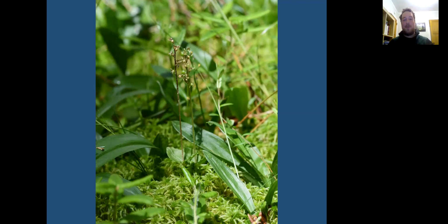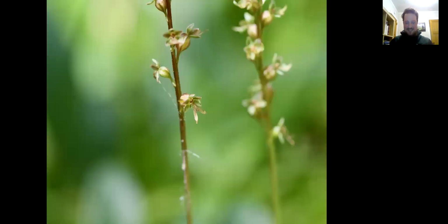This is heart-leaved twayblade. It grows within the sphagnum hummocks. So if you're walking through the bog, you see these little mounds of mosses. These orchids grow right on top of those little hummocks, which is so cool. Tiny little flowers, unbelievably small, maybe a quarter of your pinky nail for that flower. But this is a really amazing orchid that gets pollinated by mosquitoes, if it gets pollinated by anything at all.